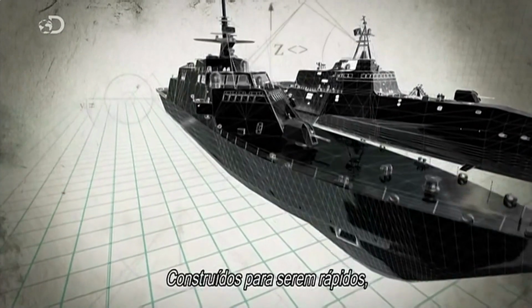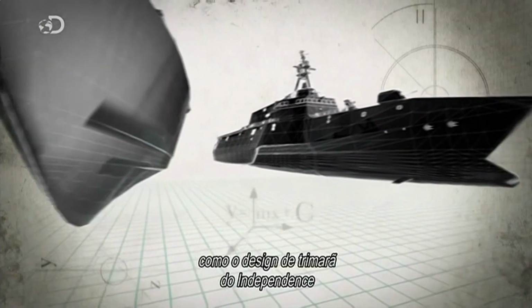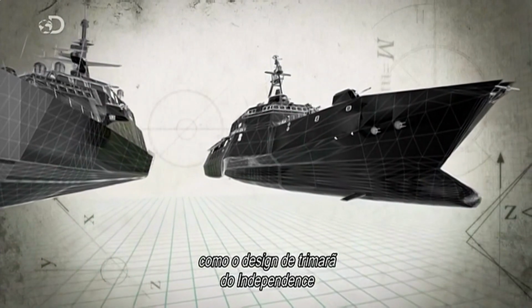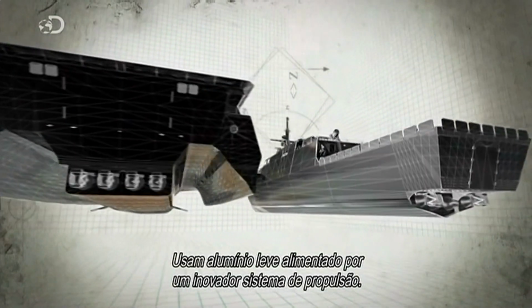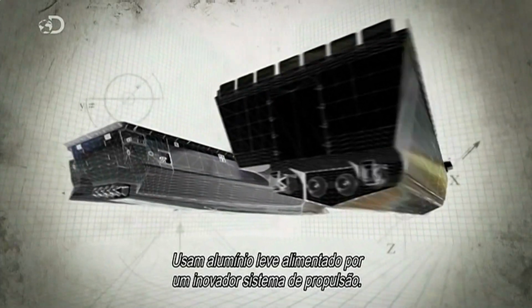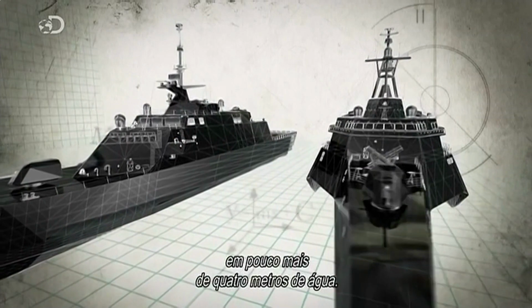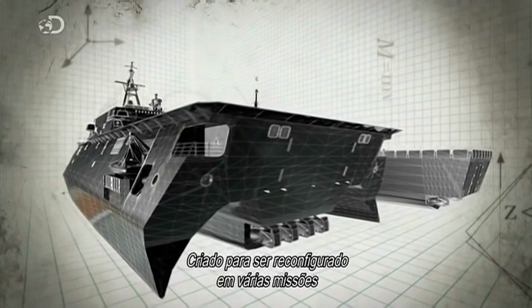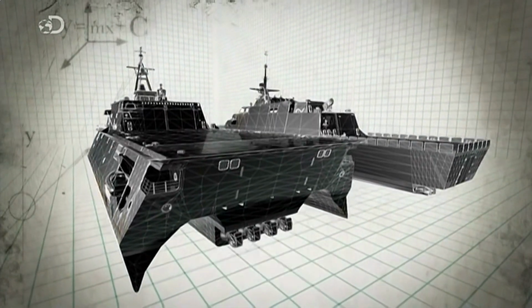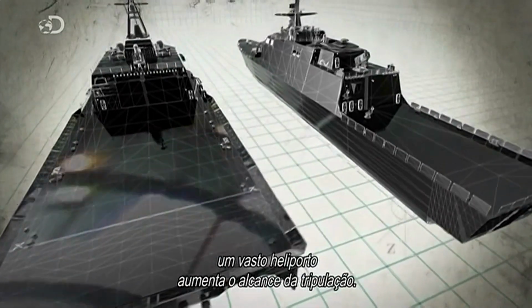Built for speed, both the Freedom variant's semi-planing hull and the Independence variant's Trimaran design create ultra-hydrodynamic efficiency. Using lightweight aluminium powered by an innovative propulsion system, each ship can travel in excess of 40 knots in little more than 4 meters of water. Designed to be reconfigured for multiple missions and deploy smaller boats, a vast helicopter pad extends the crew's reach.